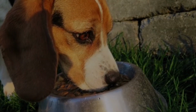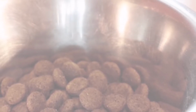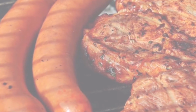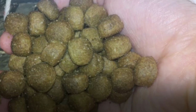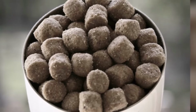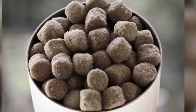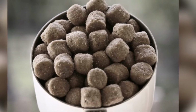The most famous of these elements: animal proteins, essential fats and fatty acids, vitamins and minerals that dogs need. Feeding methods for dogs. Dry food. Dry food is one of the foods that many rely on to feed their dogs, as it comes in many flavors, and there are types suitable for all types of dogs of all ages.